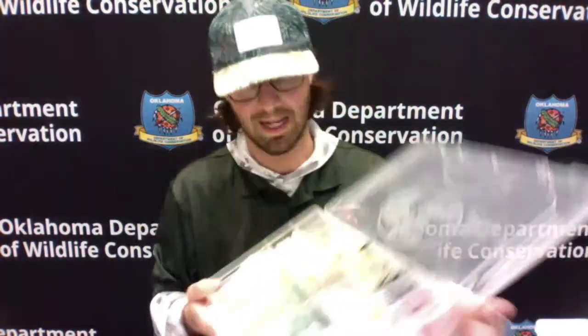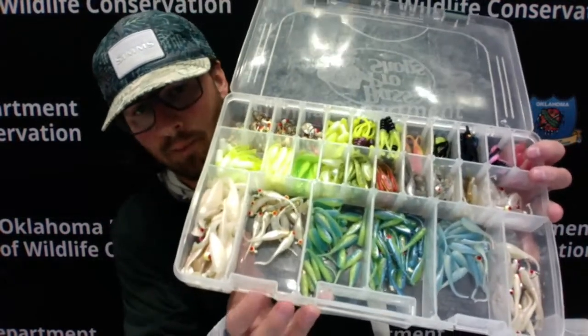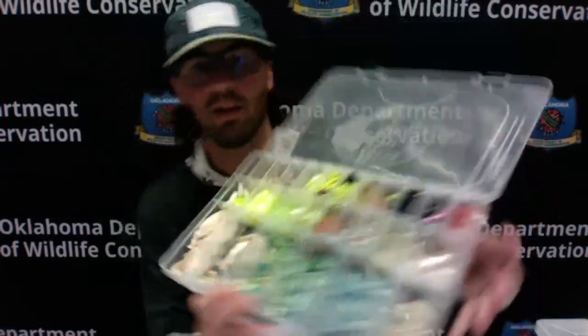If you're mimicking shad, if you're crappie fishing or white bass fishing, again, small bodies of water, reservoirs, ponds, or small city lakes, farm ponds, neighborhood ponds, especially these bluegrass, these blueback ones, things that mimic bluegill fry. You can catch some really, really big bass in farm ponds. I mean, 3, 4, 5 pound fish on a 1/32 ounce jig head and a little tiny 1.5" profile bait.